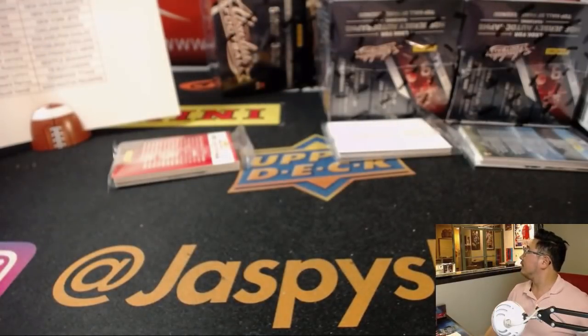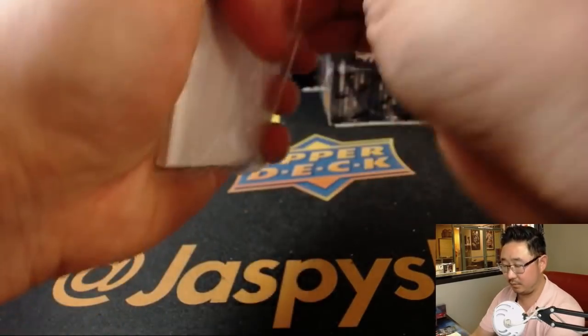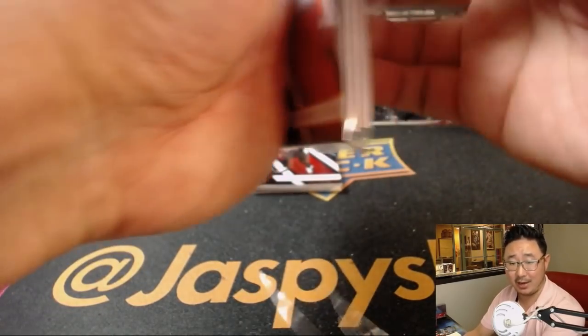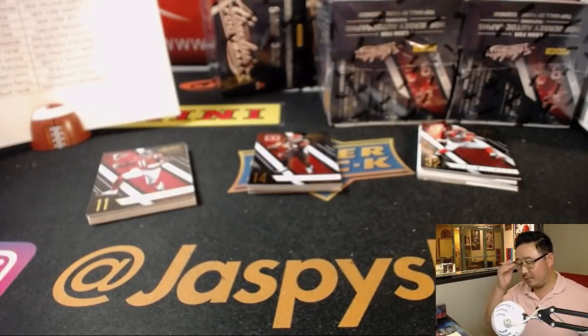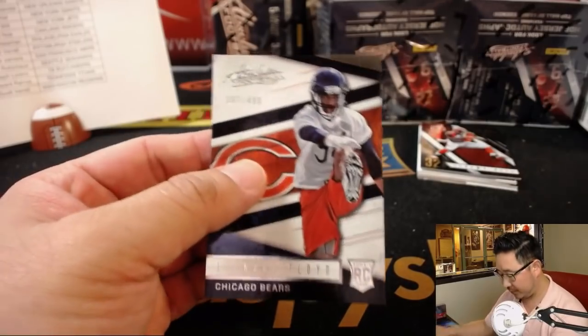Nick Foles, a receiver now. Nick Foles just got a pass from Nelson Agholor for a 15-yard gain. All right, nice. There you go. Julio Jones is in the action right now.